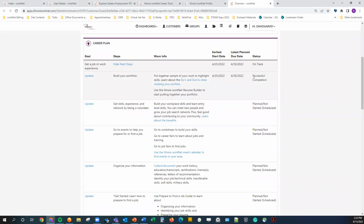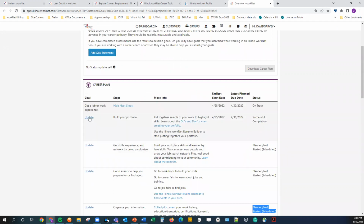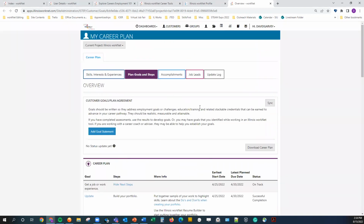So with building your portfolio, we can see that this was added and completed back in April. But we can see there's more work to be done with some of these other items in here, and the status over here shows that it's been planned but hasn't actually started. It's been scheduled. And so you can update these items by just pressing update and then updating the status, the dates, how many hours a week they're planning on working on this, the plan completion date, and additional notes as well. And so with an Illinois WorkNet account, in putting together the career plan, you can keep track of all of this information here.